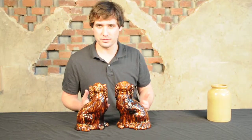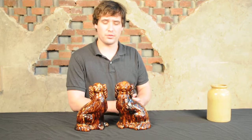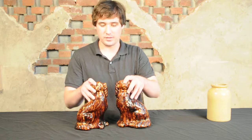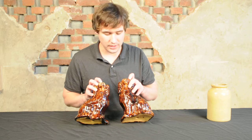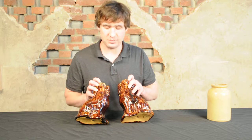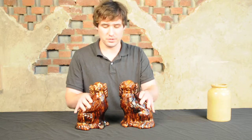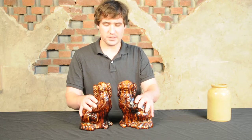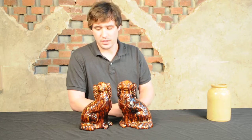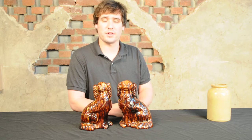Most John Bell Spaniels, at least that I've seen, have an orange colored clay ground with manganese sponged over it, dappled over it. And this example, this pair with this yellow colored clay and the reddish brown manganese over top is very attractive as well as unusual. We're very excited to offer this pair in our auction. This is one of the finest lots of Bell pottery to come to auction in years, and it's another great highlight from our July 20th auction.